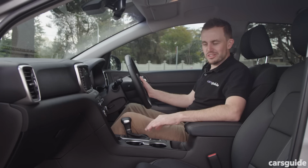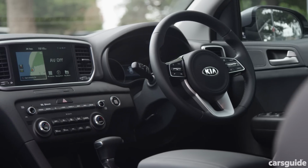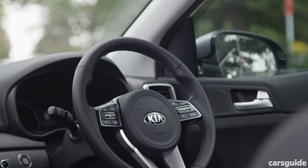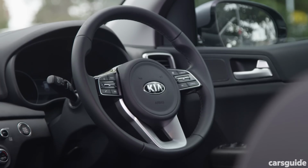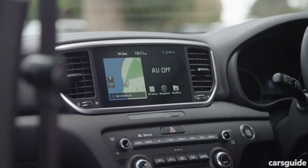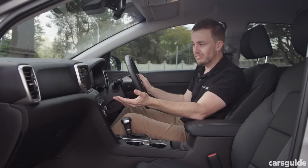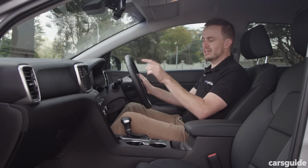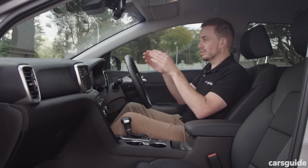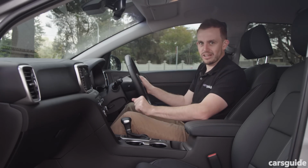The presentation in the Sportage is really quite nice, although it is dominated by black. There are some nice silver elements that do break things up a bit. And it's also the only one that doesn't have the media screen coming out of the dashboard. So it sits a little bit more flush, and some people will love that. Although it does mean that it is a bit more distracting because you don't look at it in your line of sight. You sort of got to take your eyes off the road to look down at what you're doing.